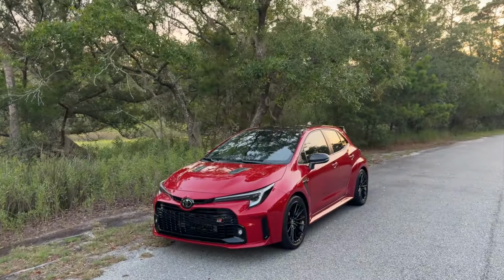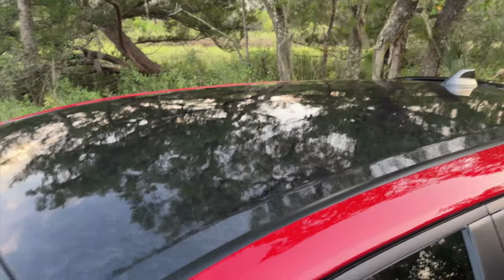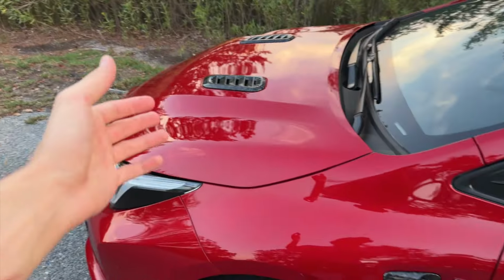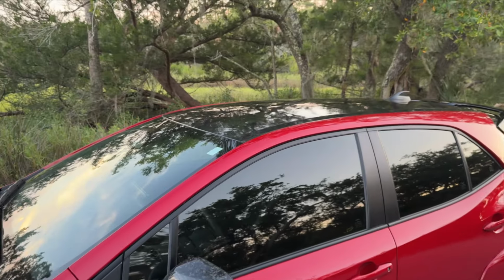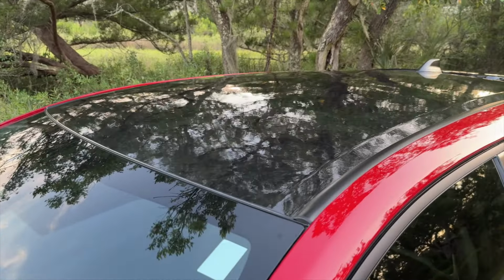Because one of the things even is like the roof, for example. It has a really wavy texture to it, and I did PPF the roof because originally it came matte, and I think it just didn't really flow. Like, you've got gloss on the hood vents, gloss on the fender vents, on the side mirrors, and on your spoiler especially. So I think gloss on the roof just made more sense. But initially I was like, oh man, the PPF doesn't look all that good.